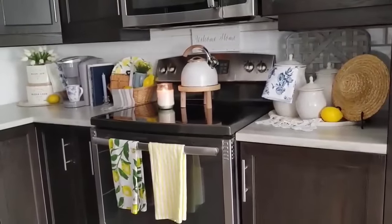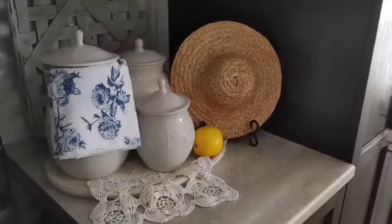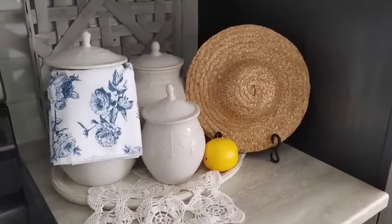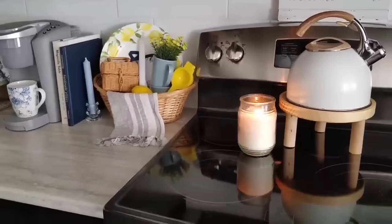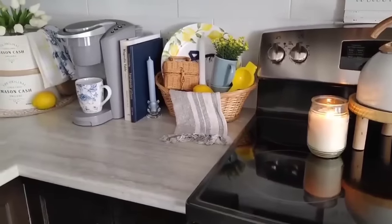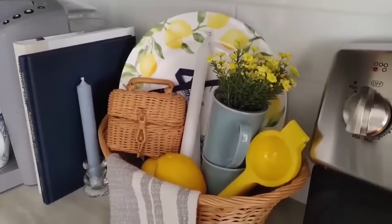Let me know what your favorite area to decorate in your home is, especially seasonally. I feel like we all probably spend quite a bit of time in the kitchen. I don't necessarily do all the cooking, but I do spend time in the kitchen. So I love to just make everything feel really cheery. And one of my simple pleasures in life is lighting a candle on the stove. I feel like it adds so much warmth to the home.